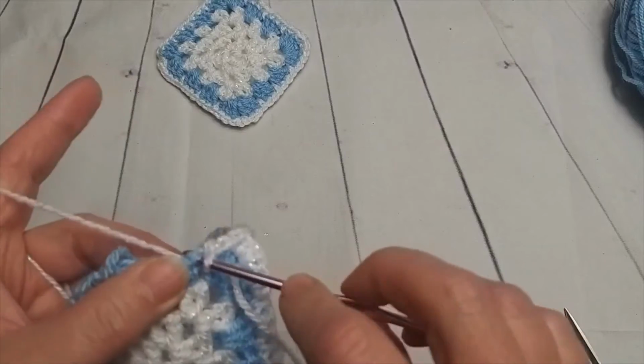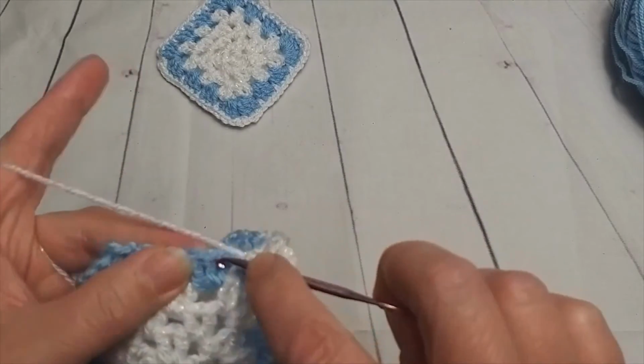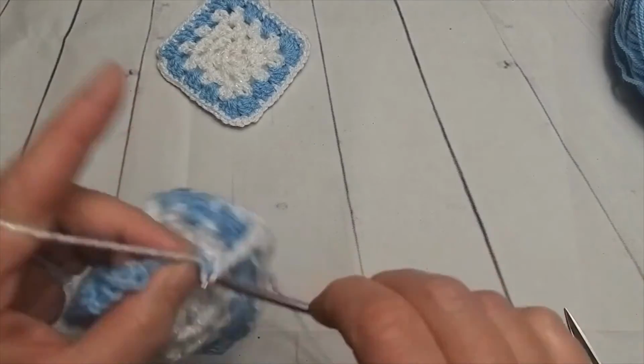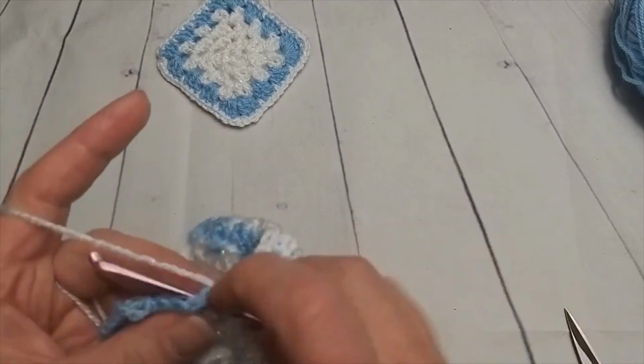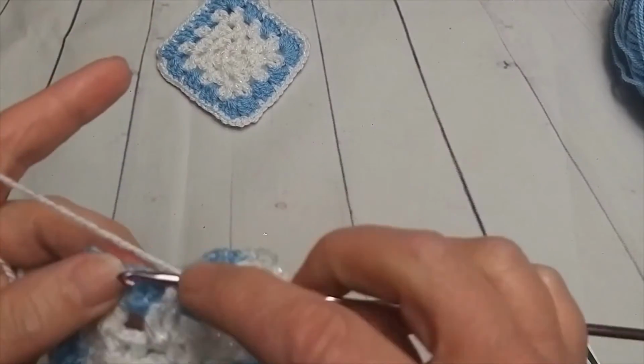As I was about to say, you can use ribbon, you can use cord, you can use whatever you want. I just did a little bit of crochet. That was just my personal preference. And the space. We're nearly there.